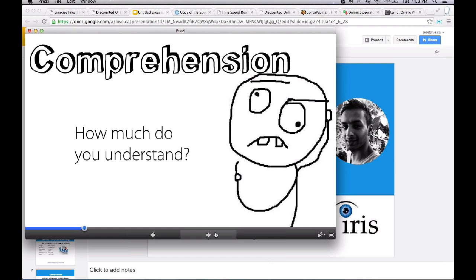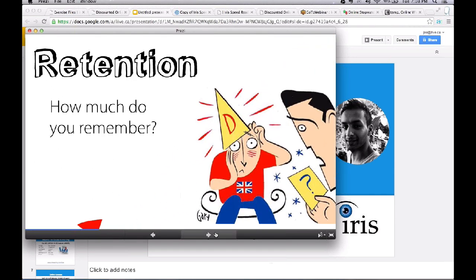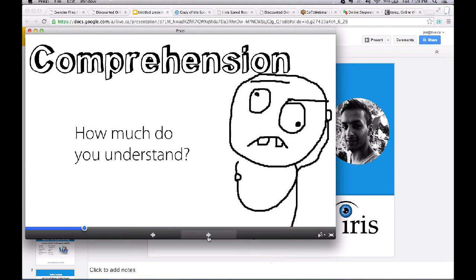Now, there's a third part to this, and that is retention. How well do you remember the information? How well are you able to recall the information that you read? Now, retention is actually separate. We treat it separately from comprehension. And the reason why we do this is because it's actually managed by different parts of your brain.